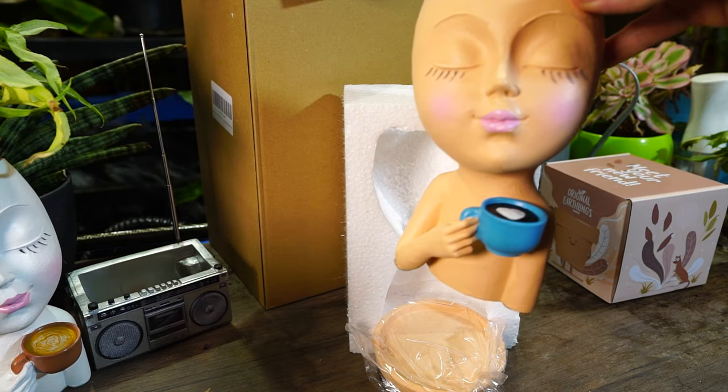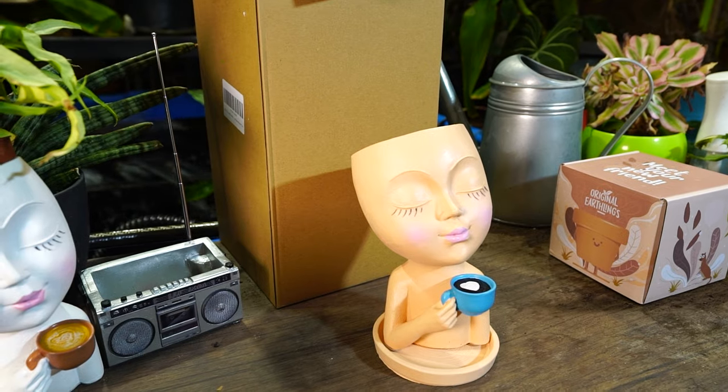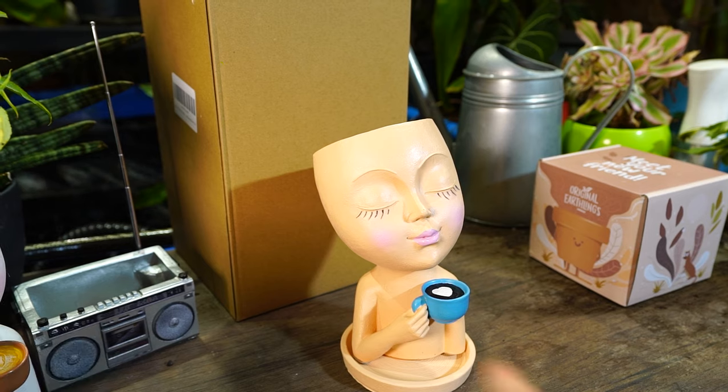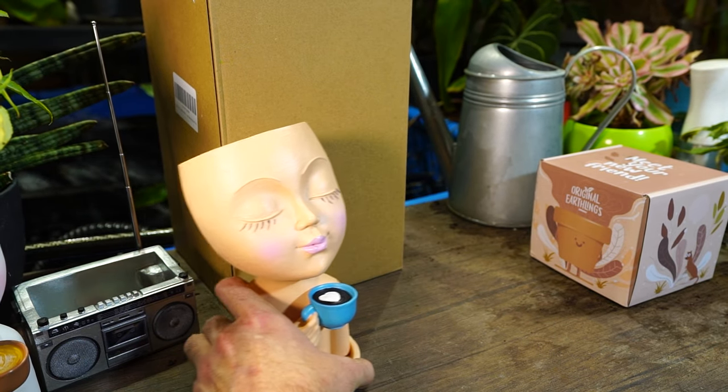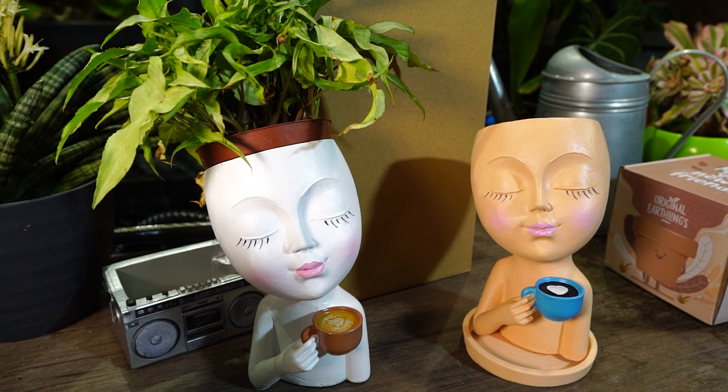Now she has a blue mug. I don't like this. I don't like that one at all. That's creepy. I do like that it has a saucer. The skin tone creeps me out. I'm not a fan of that. I don't think I intended to order both of those. Pretty sure it's just supposed to be one or the other. But there's a lot going on in that shopping cart.